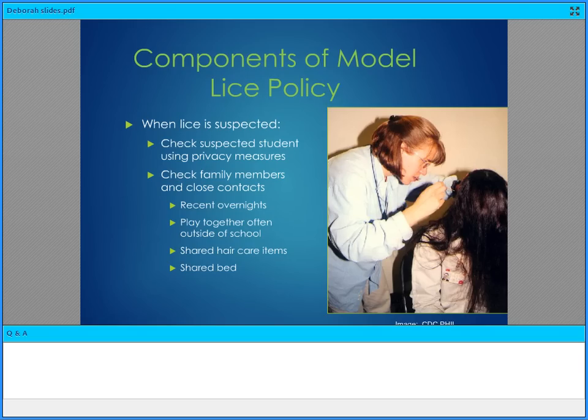No school nurse can do as good a job as a motivated parent. Teaching parents to provide screening of their own children is much better for them. They'll find it early and prevent transmission to other members in the family.